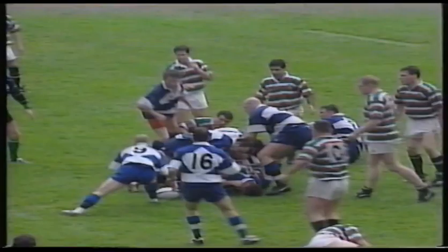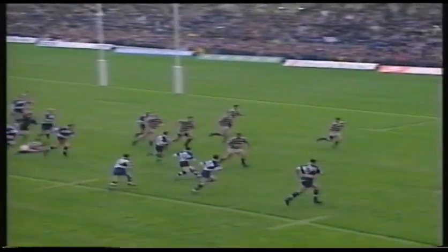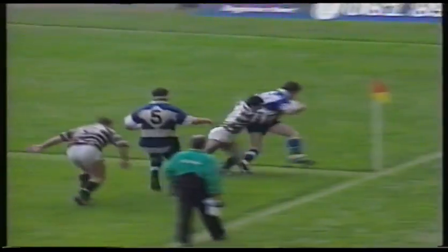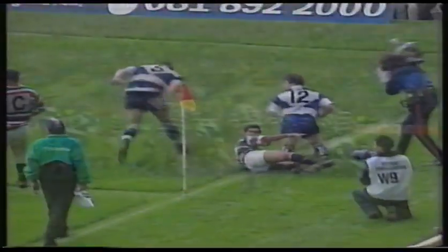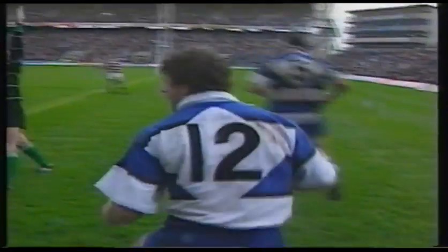Mike Catt with his 9th try of the season. It didn't look on, but they made something really out of nothing. They did that there, you see. Running at the defence, it's actually the pass back there by, I think it was Dave Garforth there, who knocked the ball back. We can see it here that John Callard there making the break, but the ball goes out. It's actually knocked backwards by the Leicester player, and that played into the Bath advantage for Catt to score.